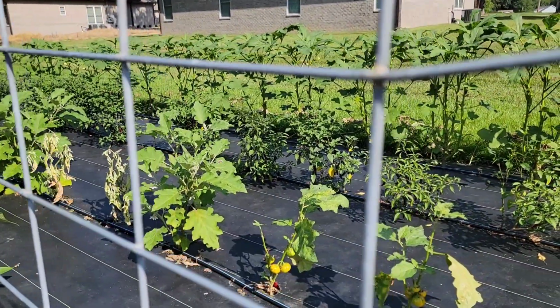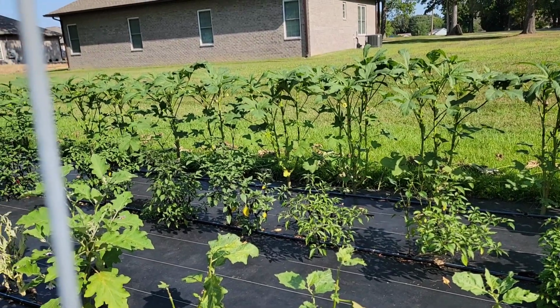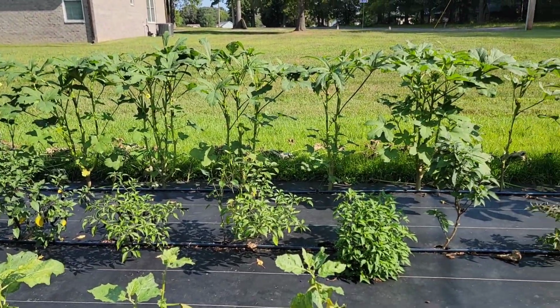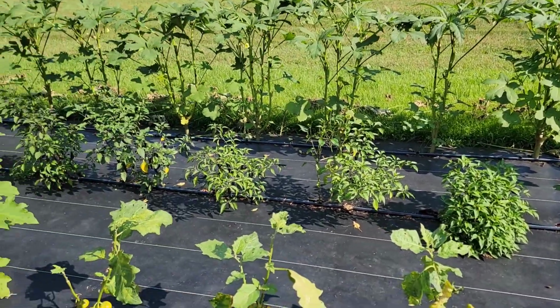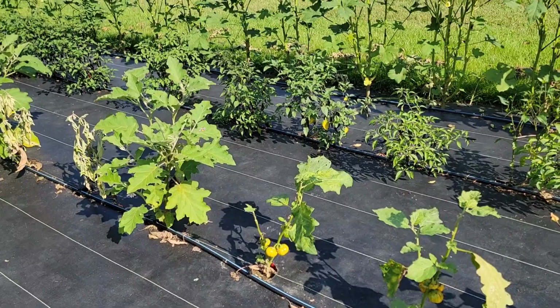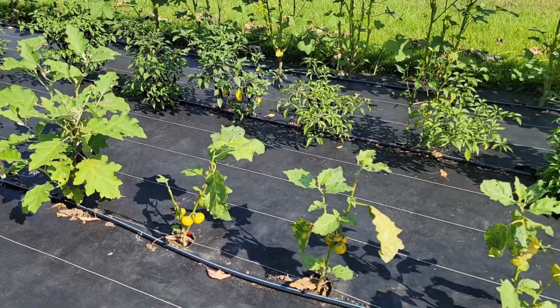And guys, before we end this video, I'm gonna show you some parts of my new garden. Look at that. There's the okra. We have some cayenne peppers right there. They are thriving in that area. We've lost some of the eggplants, but many of the eggplants are still thriving in the garden.